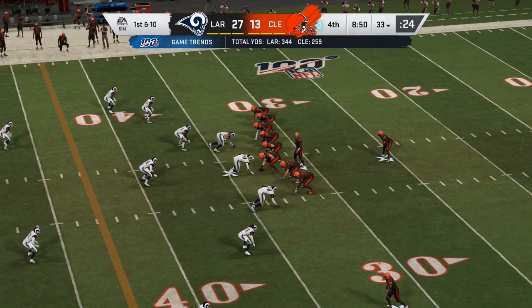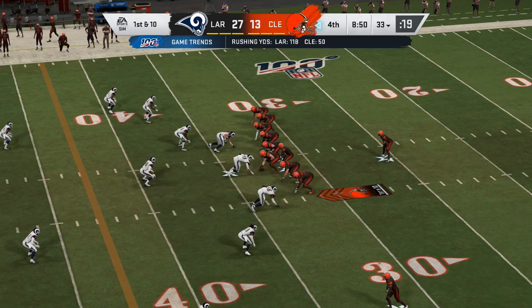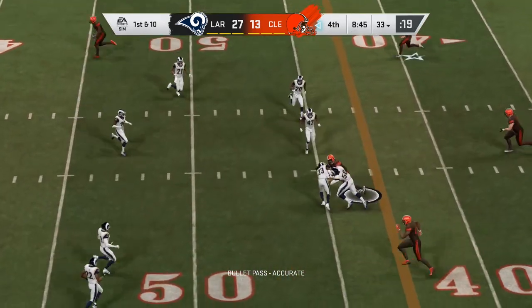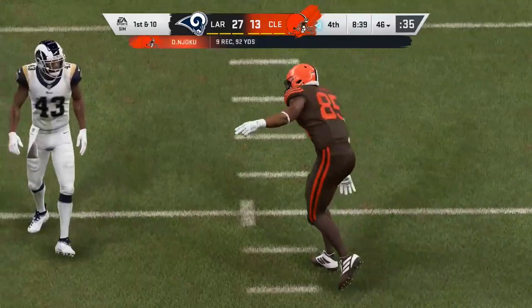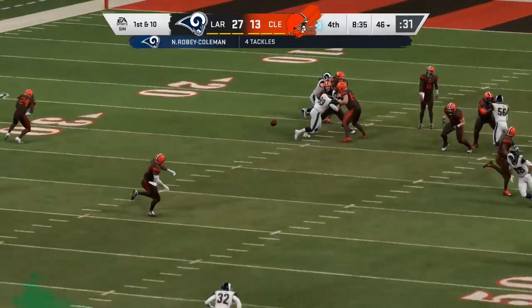So they'll come up first and 10 now from the 33. Back to it after the pick six. Mayfield. He's gotten a Njoku over the middle. And he slips up past the 45 before being tackled. Give him 13 yards on the opening play of the drive and also give him a first down.